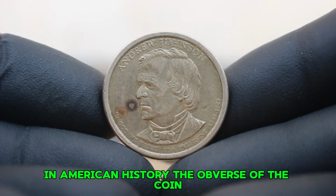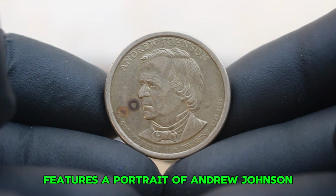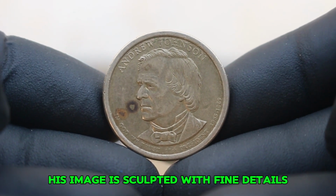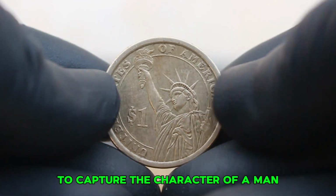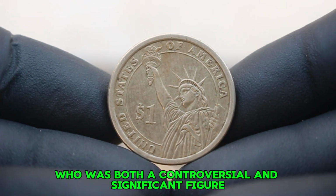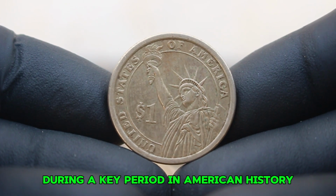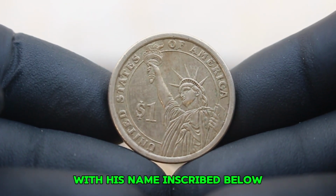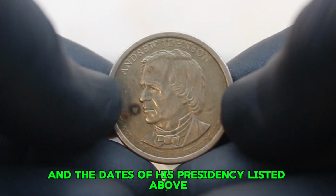The obverse of the coin features a portrait of Andrew Johnson, which was designed by artist Don Everhart. His image is sculpted with fine details to capture the character of a man who was both a controversial and significant figure during a key period in American history. Johnson is shown in a profile with his name inscribed below and the dates of his presidency listed above.